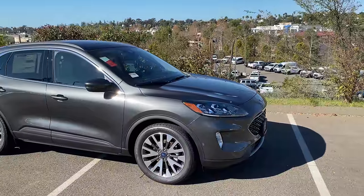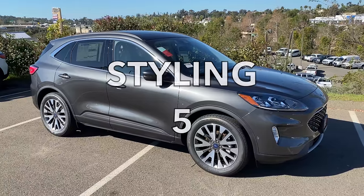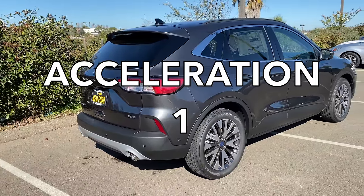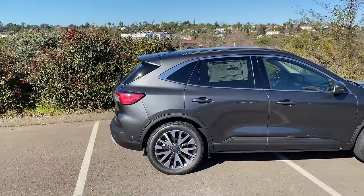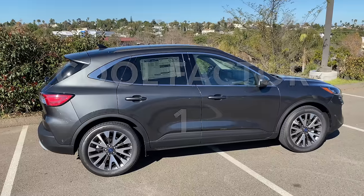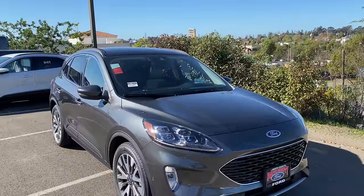Starting with the weekend categories and styling, the Escape is fine, but nothing more, and it gets a 5 out of 10. Acceleration 0 to 60 is in around 7.4 seconds, and it gets a 1 out of 10. Handling is average for the segment, and it gets a 3 out of 10. Fun factor is as low as possible. That's absolutely not the point of this car, and it gets a 1 out of 10. Cool factor is also really low. There's nothing cool here, and it gets a 1 out of 10 for a total weekend score of 11 out of 50.